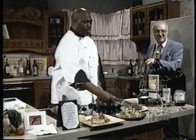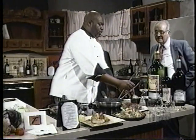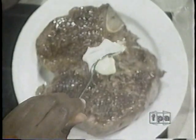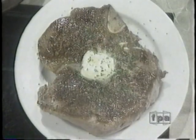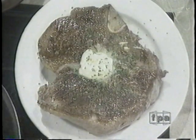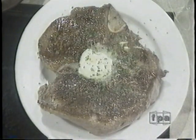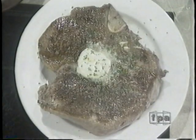Look at this, how pretty this looks. What are you putting on top of it? We top our steaks with just a little bit of butter. You don't get fancy. Little chopped parsley on top, and you've got steak. After we go off the air, I'm going to cut into this. I have to fight off the crew. See Jeffrey over there, he thinks he's going to get me.